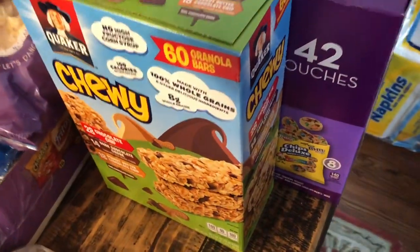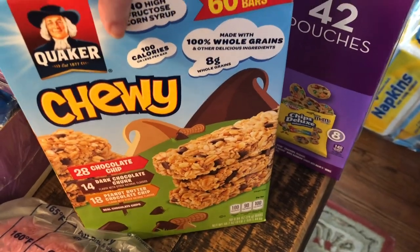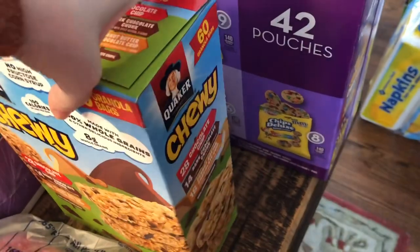So now on to the fun stuff. We got some granola bars for the month. It's a bunch of different ones. Can't take the peanut butter ones to school because no peanuts at school, so that's kind of a bummer.